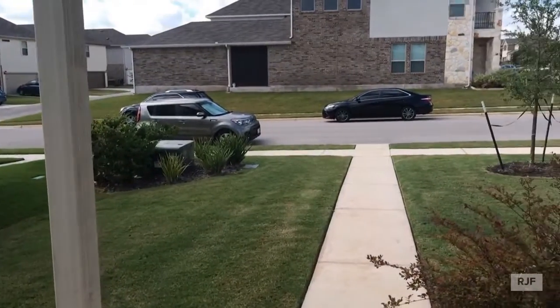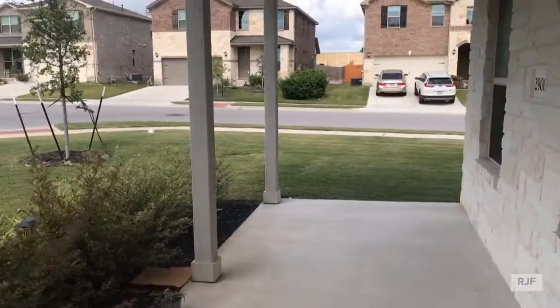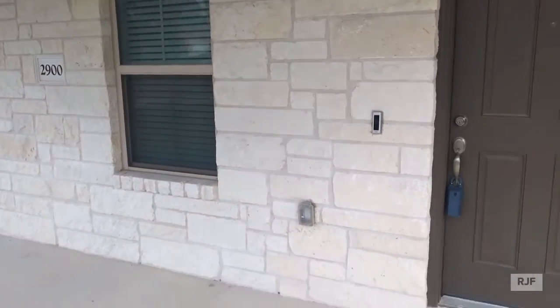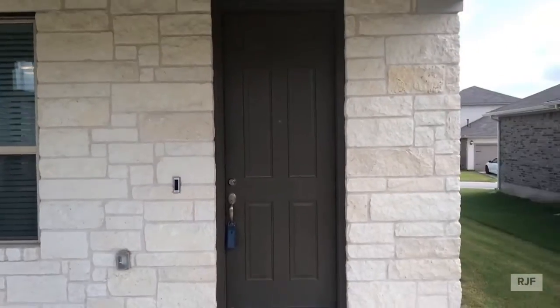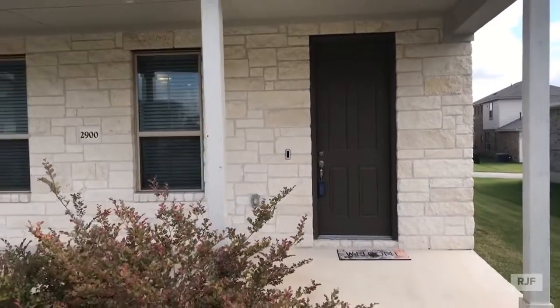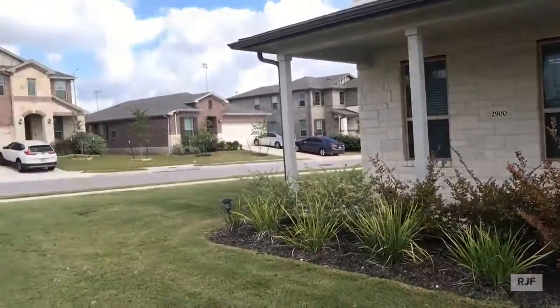The Robert J. Fisher team is here to serve you and answer any questions or get any information about this home. Like I said, it does have rock on the front bottom half, and then it's brick on the sides with stucco and hardy plank on the exterior on the back side of the home. It has a great yard.